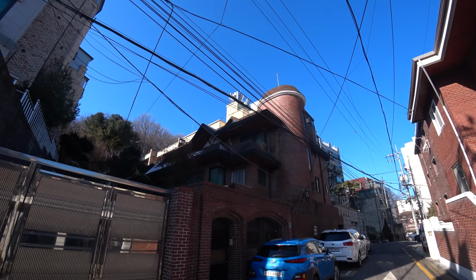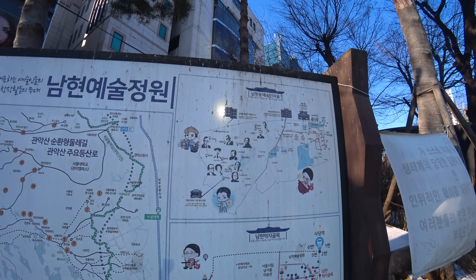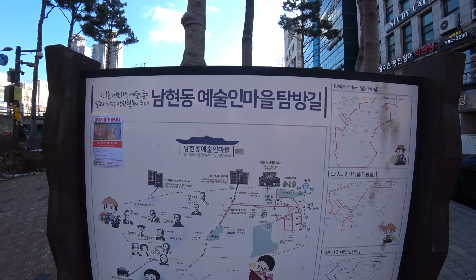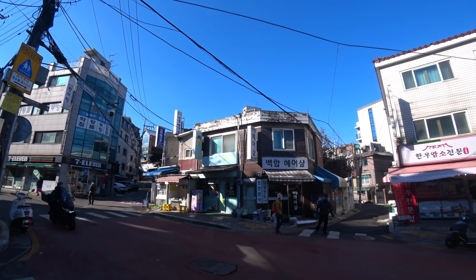Something else I noticed was the sign at Sadang Station. Namhyeon-dong was apparently named Artist Village in the 70s. Because, and you can guess why, many artists lived here. I didn't notice nor know whether some of them still live here today.